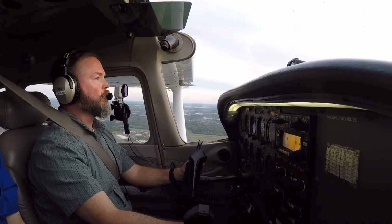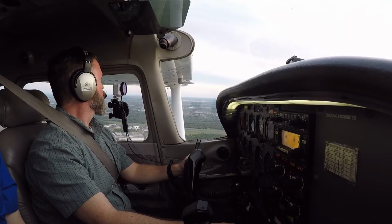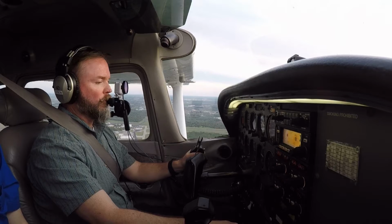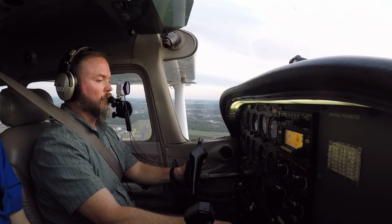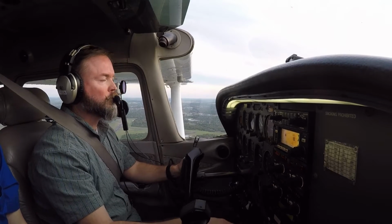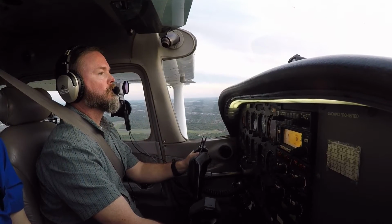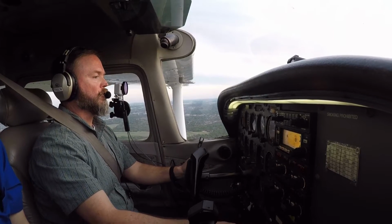Georgetown Tower, Skyhawk 18 Lima Whiskey is midfield. Skyhawk 18 Lima Whiskey, runway 11, clear touch and go. Clear touch and go. Skyhawk 18 Lima Whiskey. All right, it'd be in the numbers, 15.